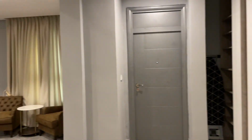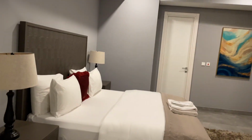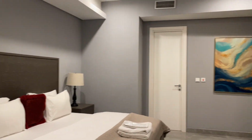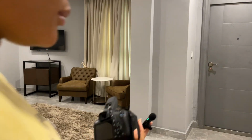I'm going to give an overview of the second room. This is the second room. The lighting here is way better than the other one, but this is what the second room looks like, and these are the closets, and basically that. The bedside lamp and all that. So I'm just going to take shots here, and let's see how it goes.